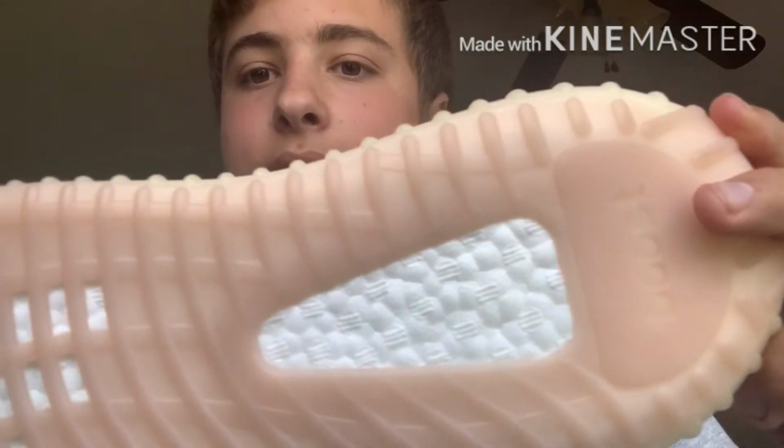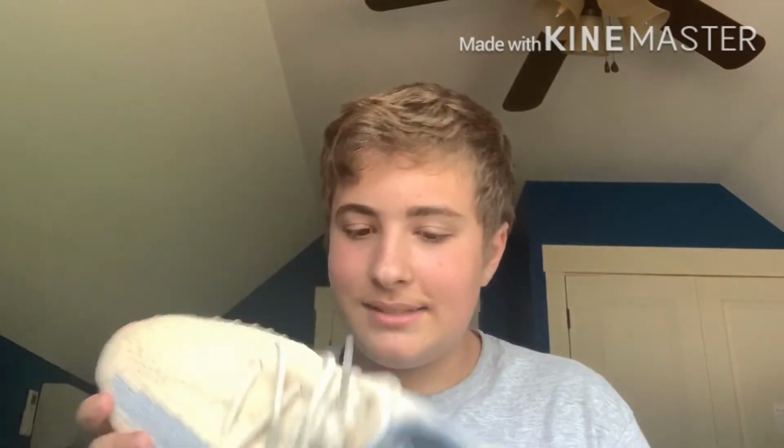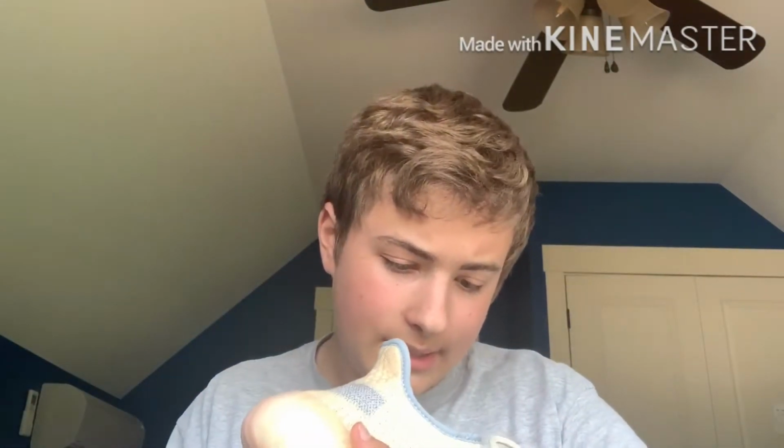The soles are definitely good, obviously. Dead stock soles. Haven't been worn, I don't think. There's a couple little teeny tiny dust spots throughout, but honestly, you can barely even see it. Like it's teeny tiny dust particles. These are a size 11 or 10.5. I think it's 11. And yeah, that's basically my opinion on these shoes.